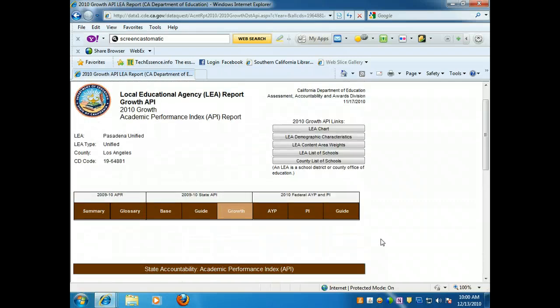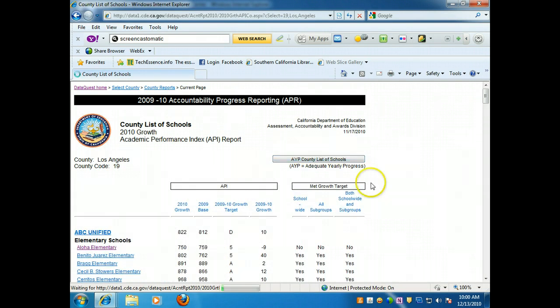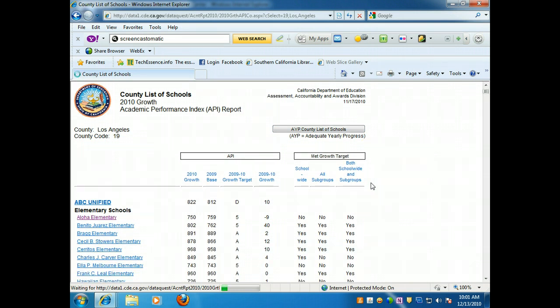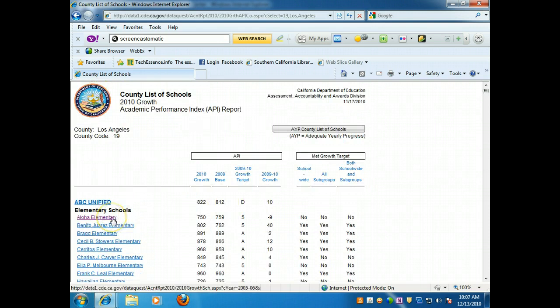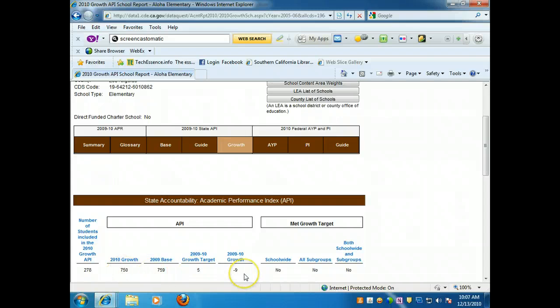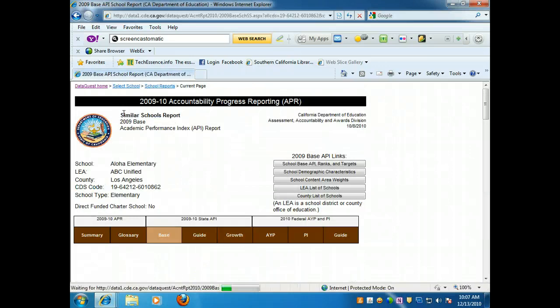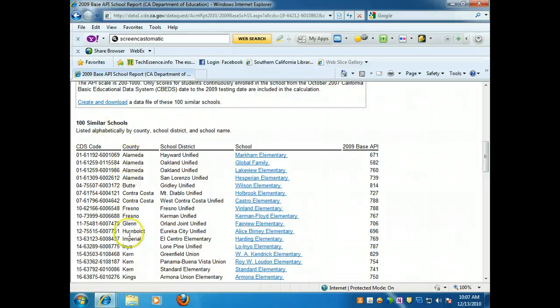If you scroll up into this gray section and click on County List of Schools, you can see how each school in the district did as far as meeting their API growth rates. If you click on a particular school, you will be able to get the API scores for that particular school and their subgroups. And if you click on this link, Similar School Reports, you will be able to get a list of schools statewide that have similar demographic characteristics and see how well these other schools met their growth goals. So if you scroll down, you'll see the different counties, the different school districts, and again the individual schools.